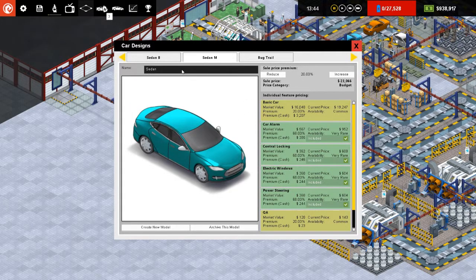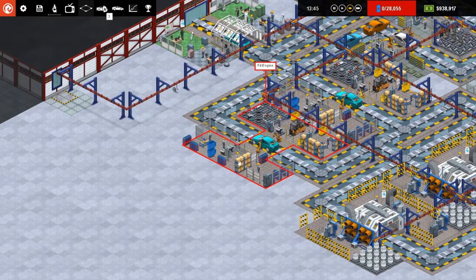Alright, this sedan is going to be different. This is going to be called a Bug Montio. Bug Montio, and you've got a bug, what's the medium size? Montio B. Montel B, and then you've got Montel M. So you've got a Bug Montel M, we've got a Bug Montel B, and then we've got the Bug Trail. Obviously the Bug Trail will come later as we develop, once we get bigger.